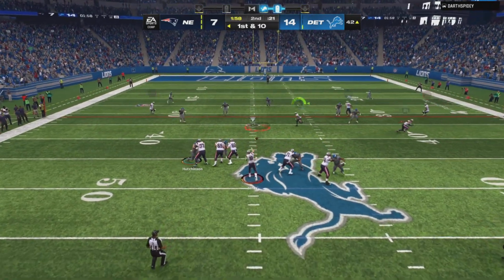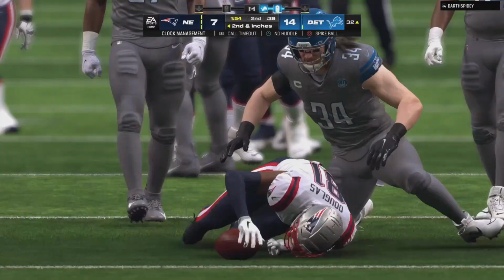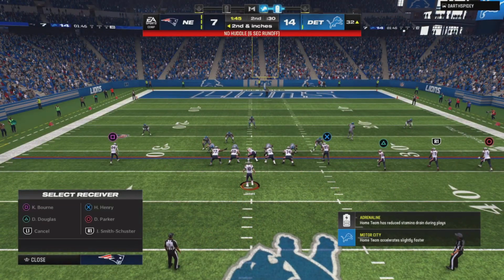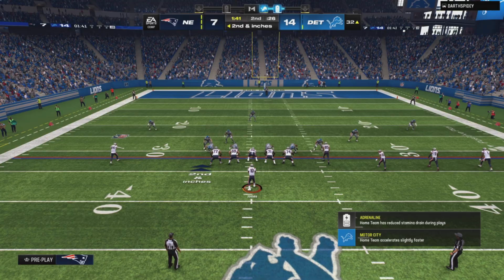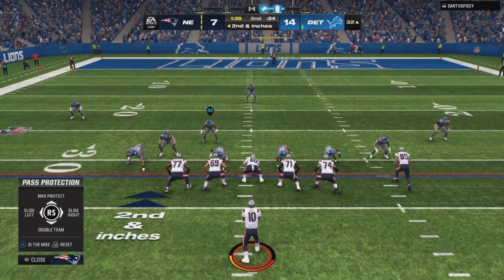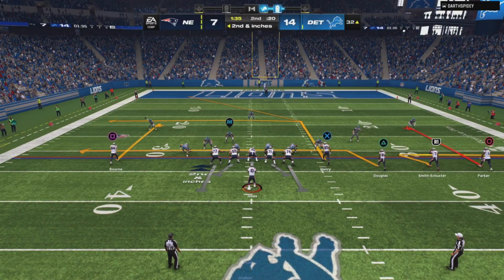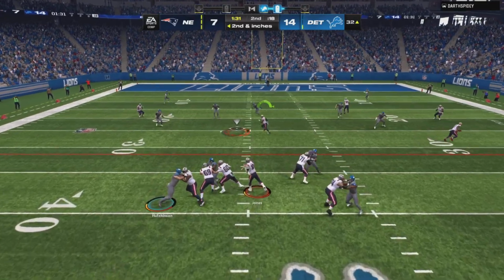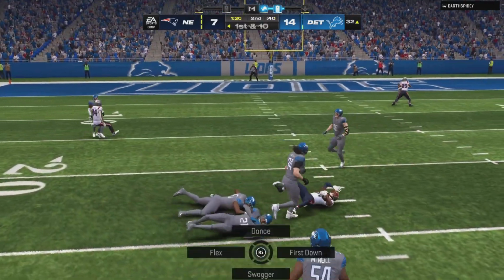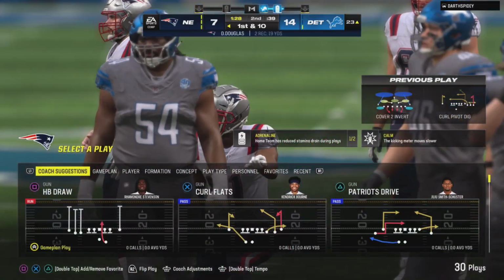On 1st and 10, Jones. That's complete. Demario Douglas with it. And that's good for a pickup of 10 yards. And they'll be left with a second and about a foot. They'll stick with the passing game as he looks to throw. He finds Douglas, complete. Back-to-back receptions for him, and it's another first down.